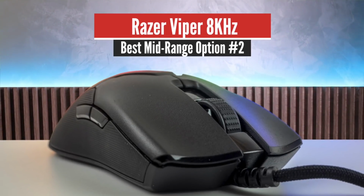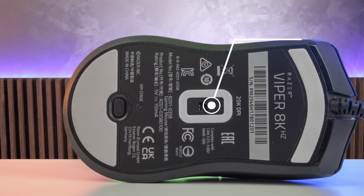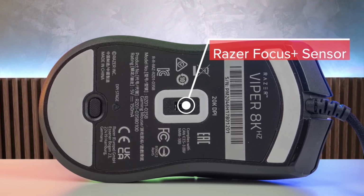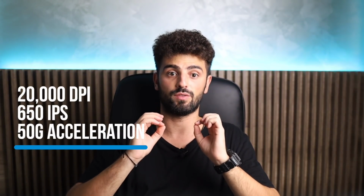At number 2, we have the Razer Viper 8 kHz. The Razer Viper 8K Hz shows what an 8000 Hz polling rate can do to improve the tracking of fast mouse movements if you have a powerful enough setup. It's equipped with Razer Focus Plus optical sensor with intelligent functions like smart tracking, asymmetric cutoff, and motion sense that can offer up to 20,000 dpi, 650 IPS, and 50 G of acceleration.